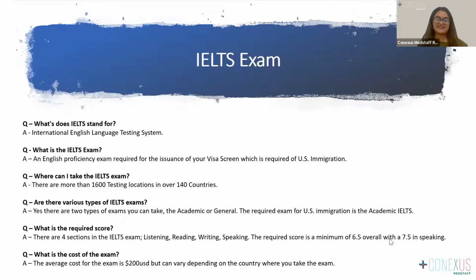So the next question, what is the IELTS exam? It's an English proficiency exam that's required for the issuance of your visa screen. And the visa screen is required by US immigration. So there is no way we can bypass it. We can't overlook it. It does need to be included in your visa screen. And we'll talk a lot more about the why in the later slides, okay?